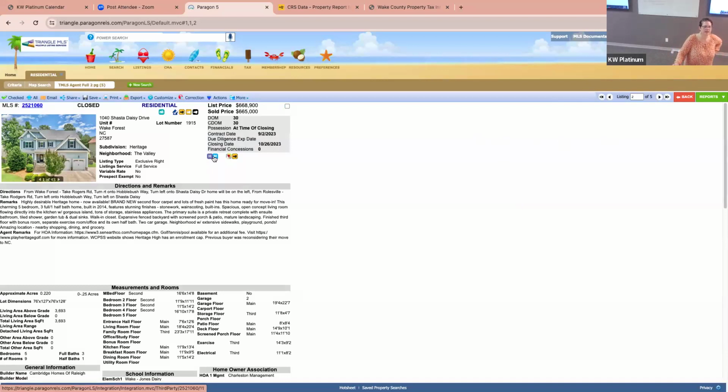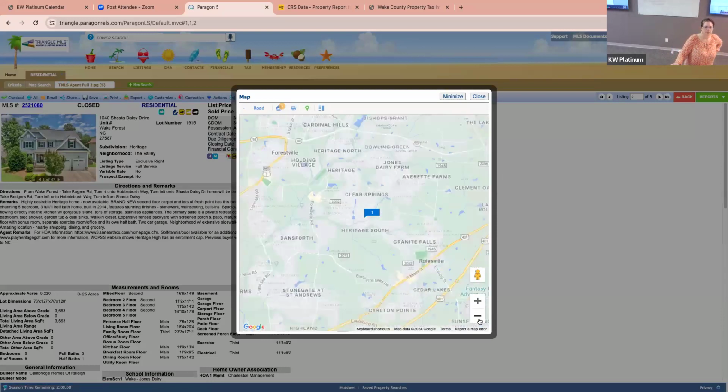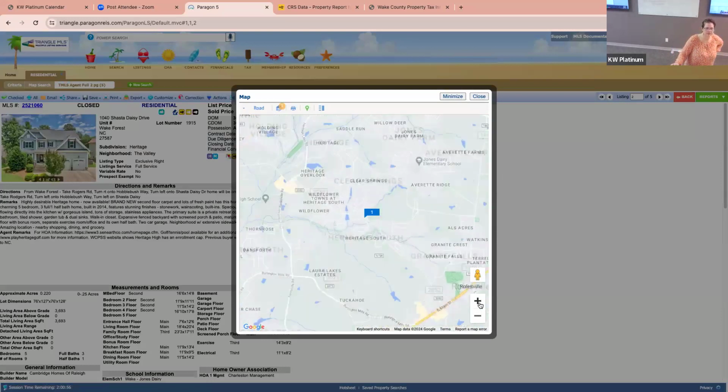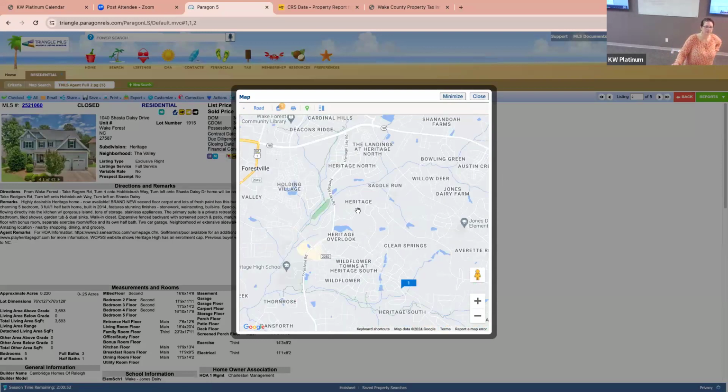If you look at where Heritage is, and I know this because I live in Heritage, so I know more about Heritage than most people do. I live up here on the golf course side, and this is on the southern side of it. So this is Heritage South. A little bit different kind of neighborhood, kind of look and stuff like that.